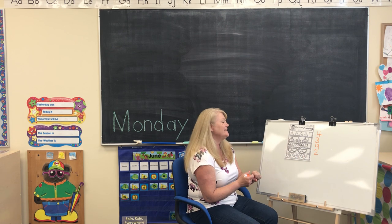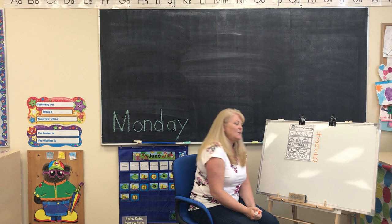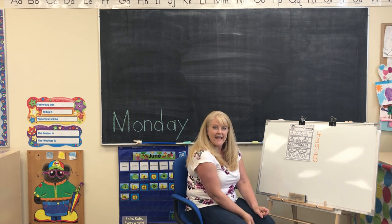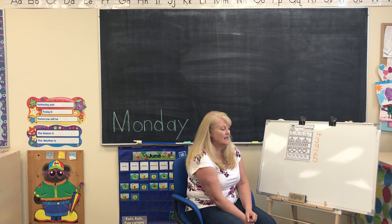1, 2, 3, 4, 5. Very good, my friends. So a 5 has a little neck and a belly like that. And number 5, he wears a hat. There we go. So we counted the watermelon, the sandcastles, the flip-flops, the sunglasses, and beach balls.